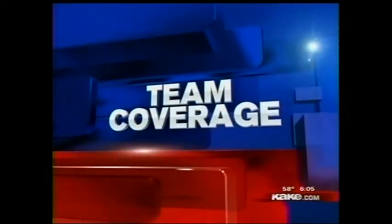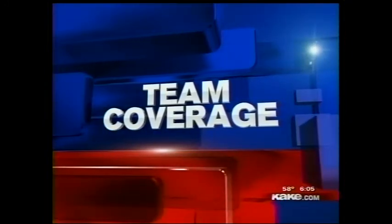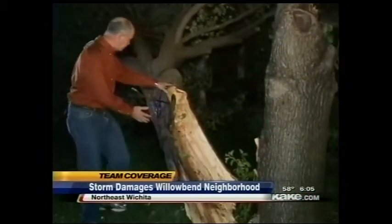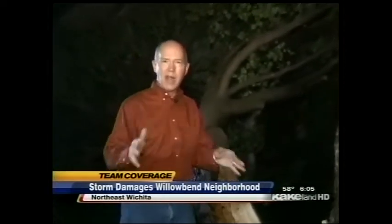Our team coverage continues now with how fierce wind and powerfully destructive hail shattered windows in northeast Wichita. That's where we find KAKE's Chris Frank. Chris reports on damage from the Willow Bend community near 37th Street North and Rock Road. Chris? Now just take a look at this downed tree. This fallen tree, just one of the many examples of the fierceness of this powerful storm.